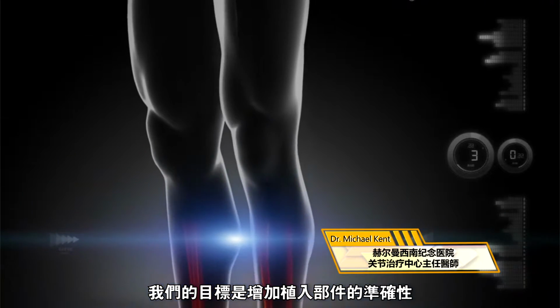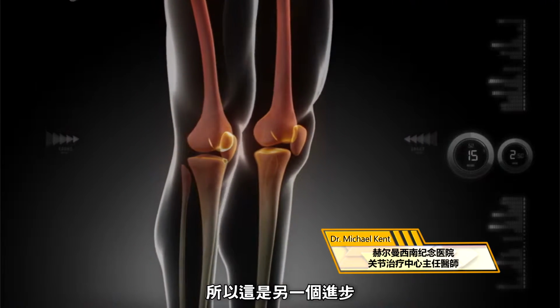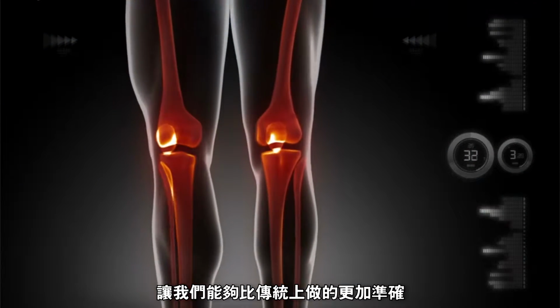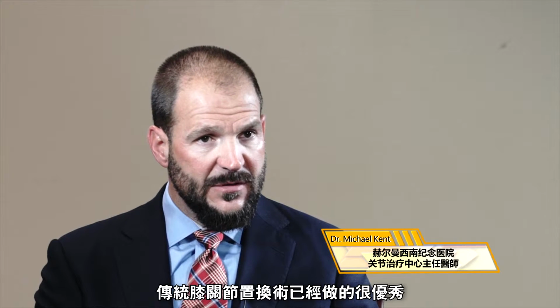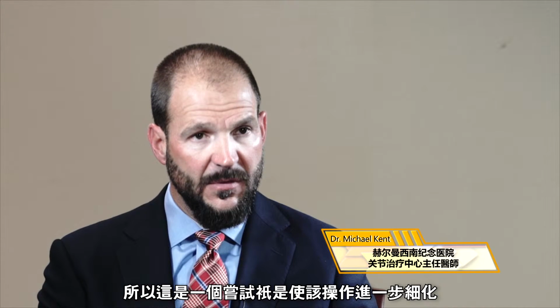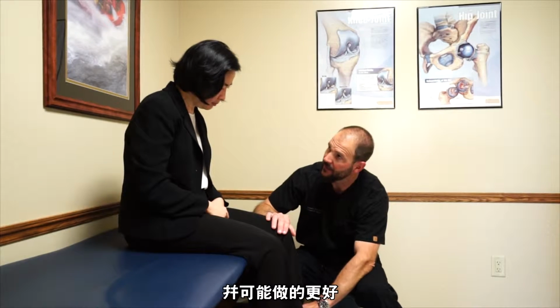The goal is to increase the accuracy with which the implants are put in. And so that's another advance that allows us, hopefully, to put things in more accurately than what's been done traditionally. The way that knee replacements have been done traditionally is excellent, and so this is an attempt to just make further refinement on that process and potentially make that even better.